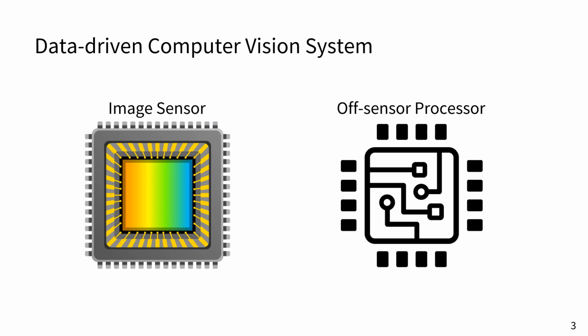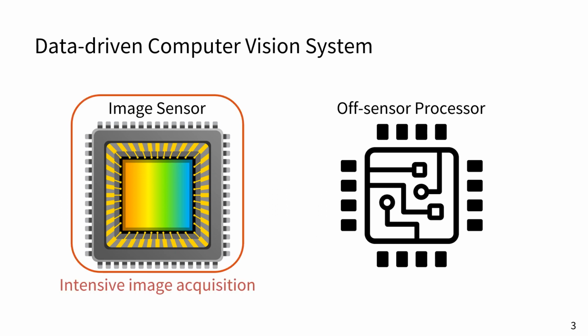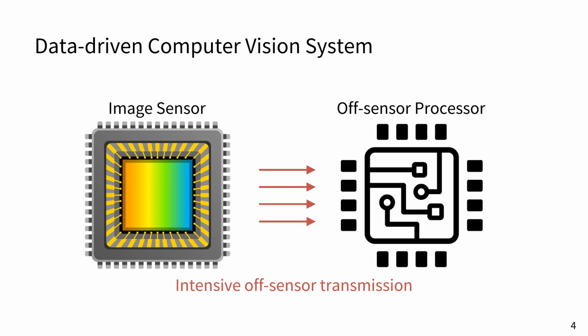To construct a data-driven computer vision system, people conventionally split the sensing and the processing by implementing them on a standalone image sensor and digital processor respectively. However, such a system suffers from high energy consumption and high latency because of intensive image acquisition and intensive off-sensor transmission.